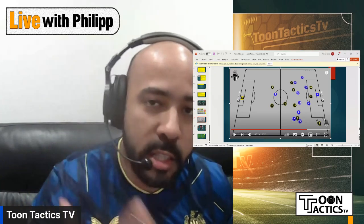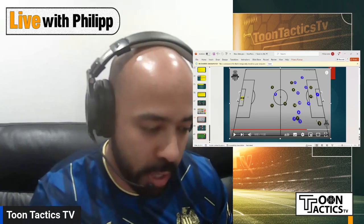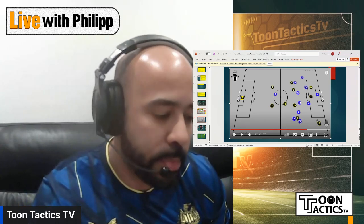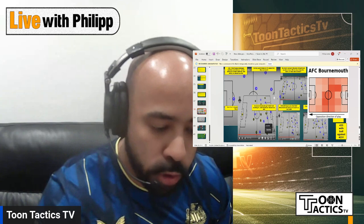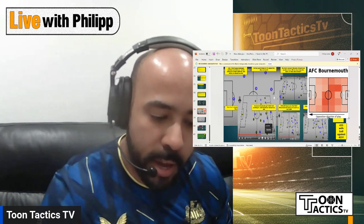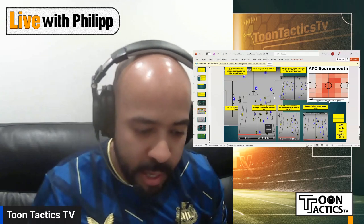There's a clear space, there's a clear run for Livramento to run into that space. If there is an antidote to that, if Eddie Howe, which I'm sure he is aware, one of the traps that Bournemouth love to set is to get that ball onto the wings so they can get it back from the defense, from the opposition, and spring the attack.